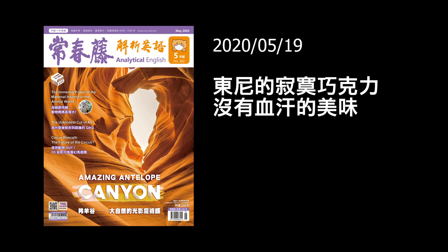Okay, the next sentence is pretty much the same meaning as the one we just read and explained. Not satisfied, and this is referring to Tony's Chocolonely. They were not satisfied with just making their own business ethical.